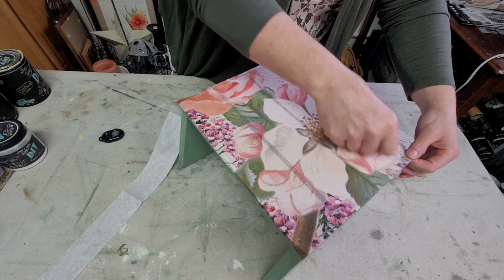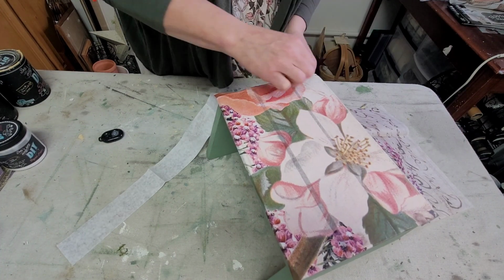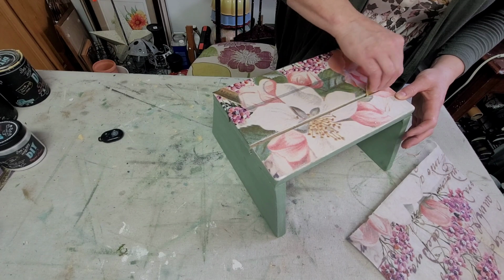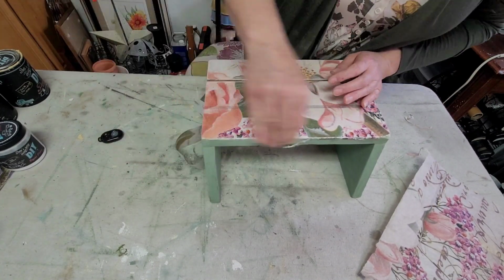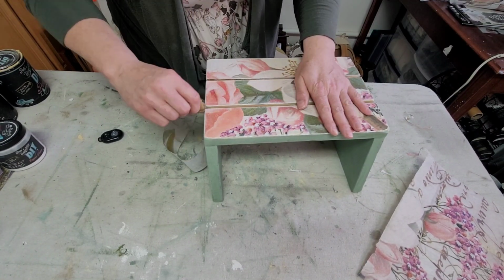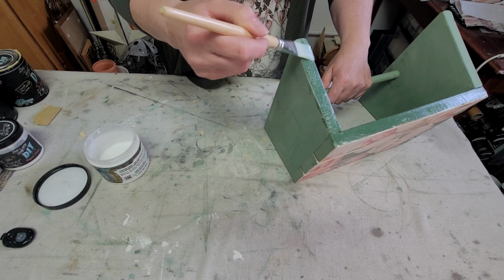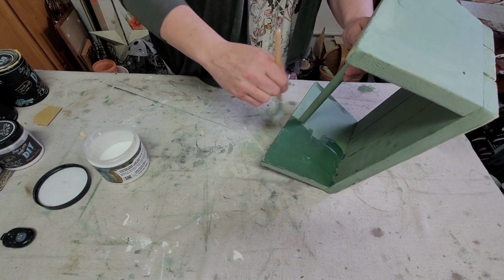Once the liquid patina was completely dry, I was ready to go in and use some sanding paper to sand off all the excess paper around the edges. So I'm just using some 120 grit sandpaper with a downward motion going around the edges of the piece and then in between all the slats to sand off any of the excess. Once that was done, it was time to seal this piece. And for that, I just used 1 good even coat of DIY's Big Top, and then it was done.